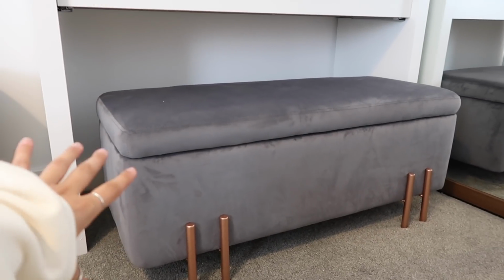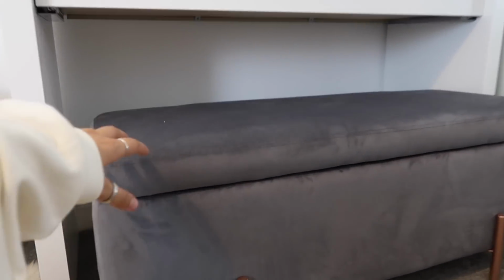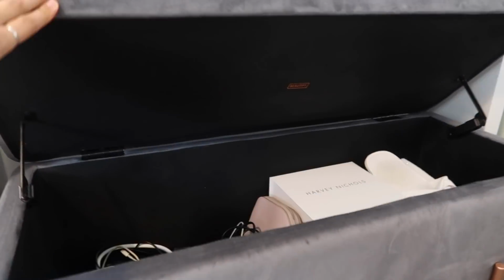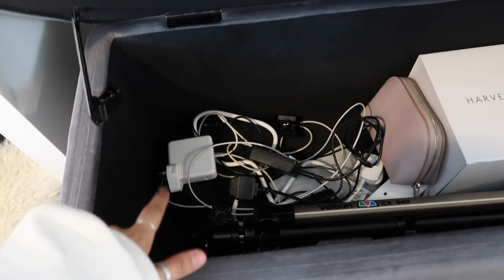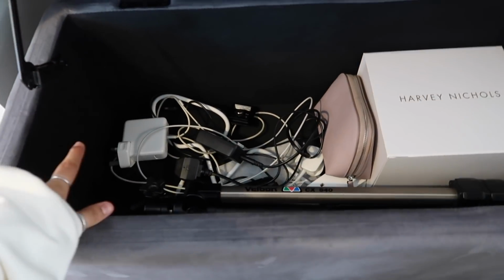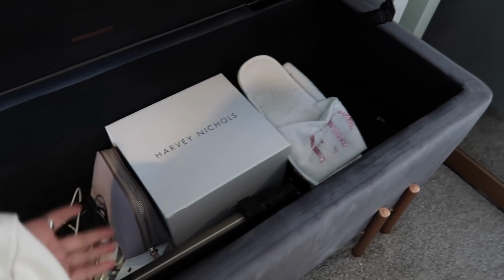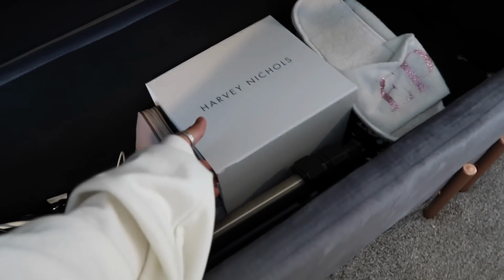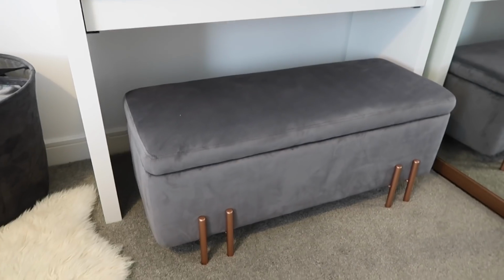So obviously it's very practical for being able to sit at. It's the perfect height for my dressing table, but this actually lifts up. So in here I keep, I mean, it's an organized mess. It's literally not organized at all, but I keep all of my wires here and my tripod, and then there's some clothes I need to sort out, a random Harvey Nichols box which I don't think even has anything in it. Oh, that's really random. But it's just so perfect for that because it's practical as a seat, but also it's more storage for this room. So yeah, I think it's absolutely stunning.